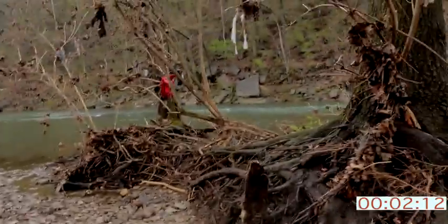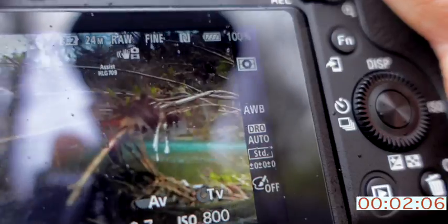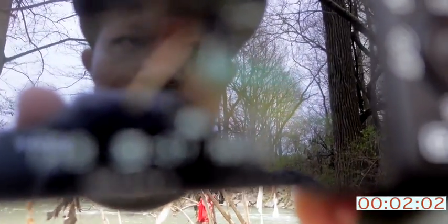Oh man, so slippery. That's not one. Do you have a shot? What about this? They're gonna make a landscape. Landscape mode for this. Still branch.